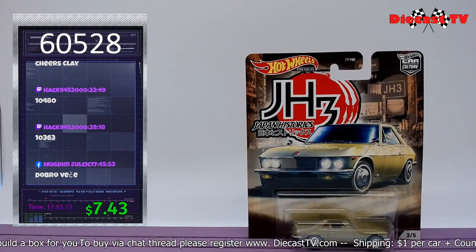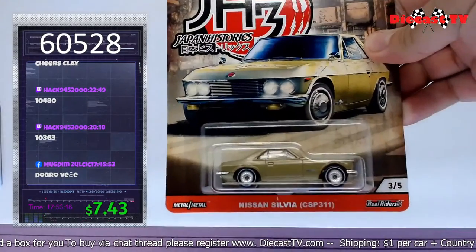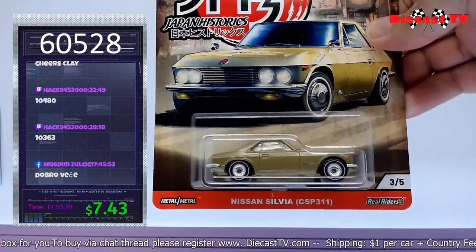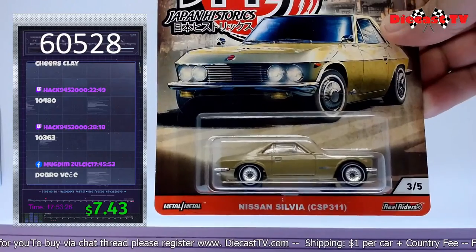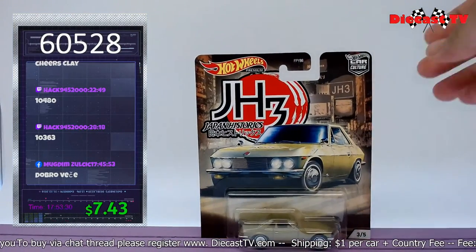Right there, you got the new ones. Hot Wheels Premium, Japan Historic 3, Nissan Silvia, CSP 311, Real Riders. You want this car? Just type the number 60528. Really nice car.